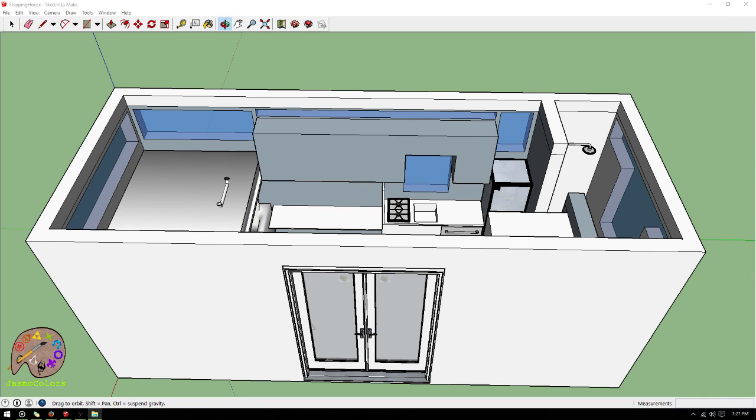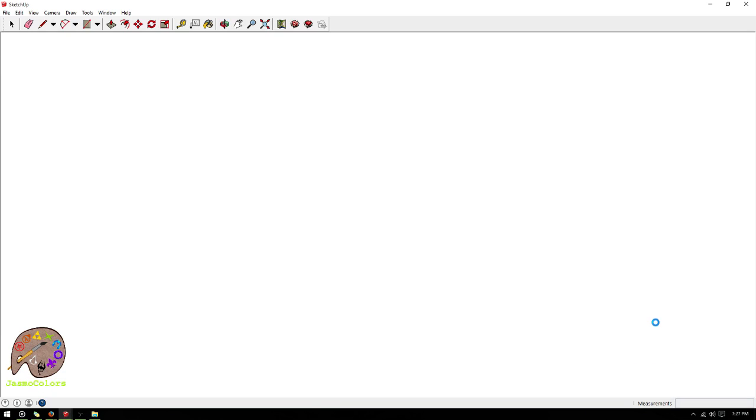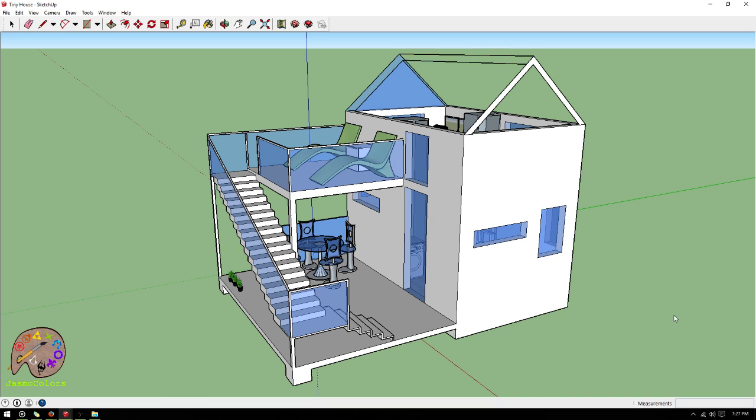And I designed another tiny house. I'm just gonna go through the houses that I've designed, and then I'm gonna call it for the night. It's getting dark.